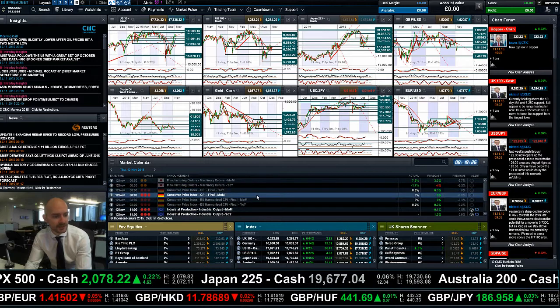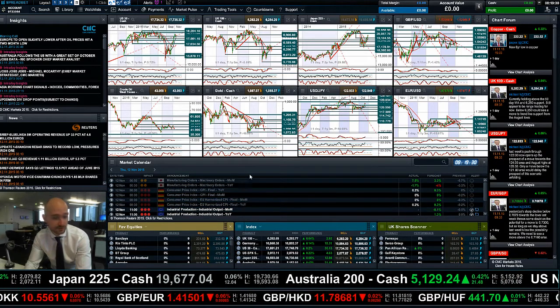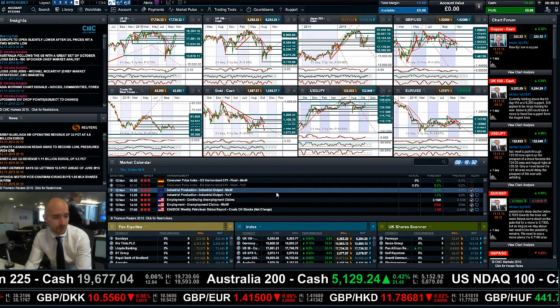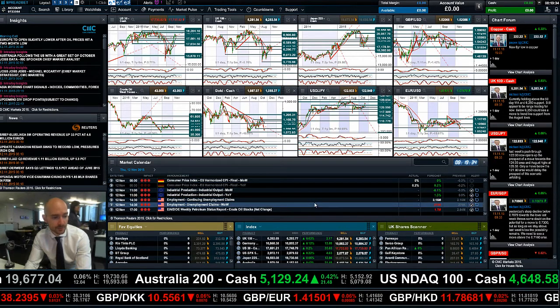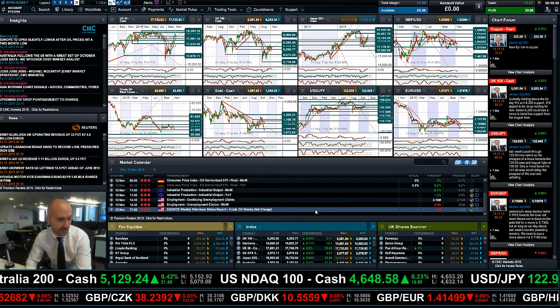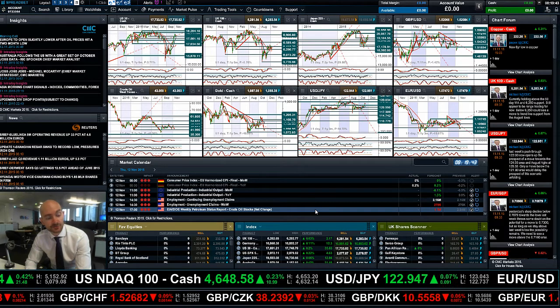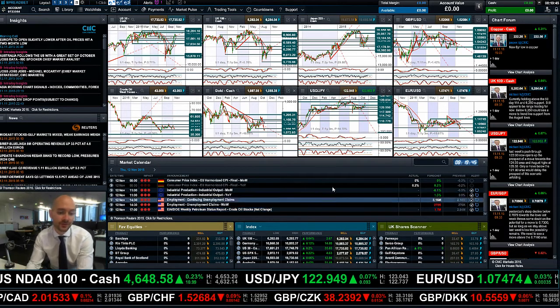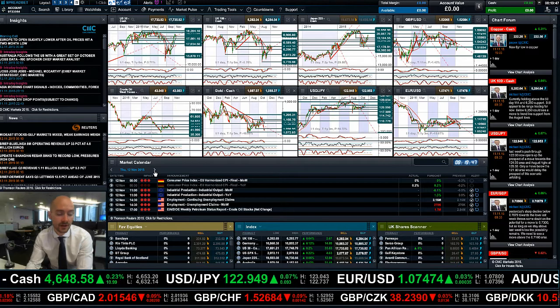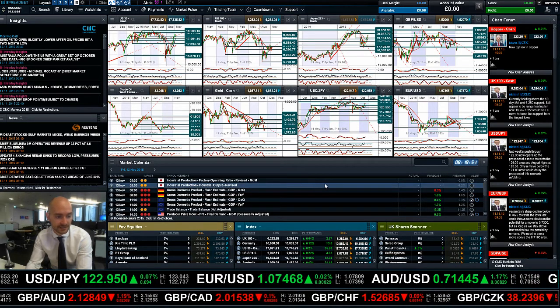Data-wise, we've already had CPI from Germany, pretty boring to be honest. Then we've got industrial production in the Eurozone, employment claims, and of course weekly petroleum crude oil inventories, which is now falling on a Thursday currently. And this is a big one for West Texas crude today. So don't forget to set your alarm for that if you are a crude trader. Lots of good opportunities there, we think.